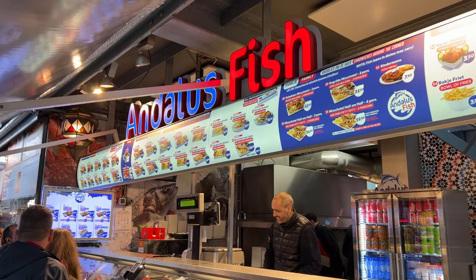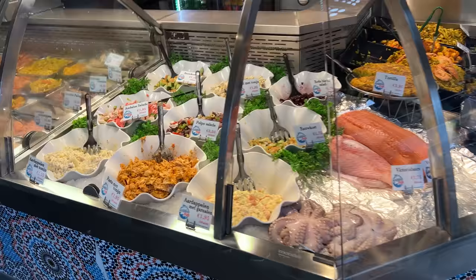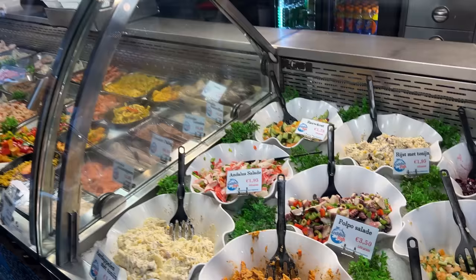This is Andalus fish. Is this where we had the fish from the last time? Yeah? Okay, and this is all the type of fish they have here. They have like salad here too. They have a seafood salad. Yeah, we're gonna get some local specialties here.